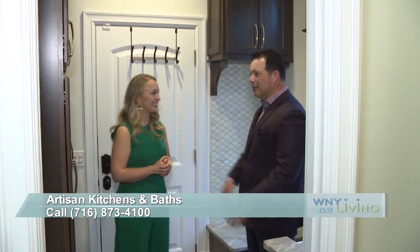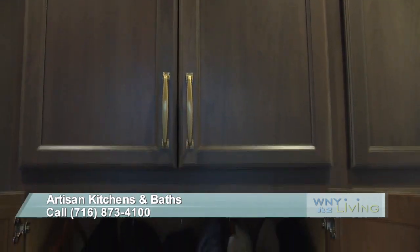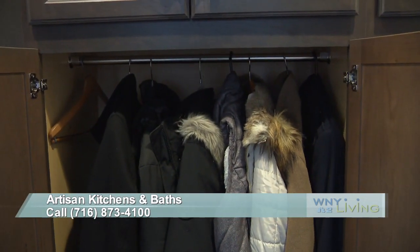Yeah, that's really cool. Yeah, a lot of great use of space here. Cabinets part of that, and a great place to hang your coat. Inside this cabinet, we have a coat rod, so you can hang up your bulky winter coats, and they're out of the way, out of sight, and it frees up space in the rest of the room here.